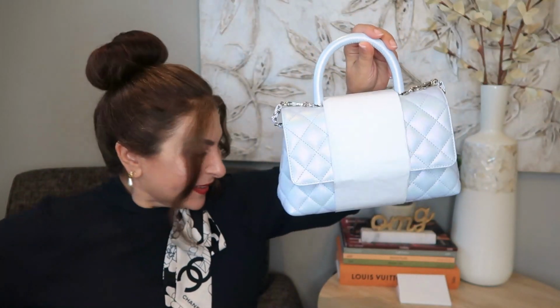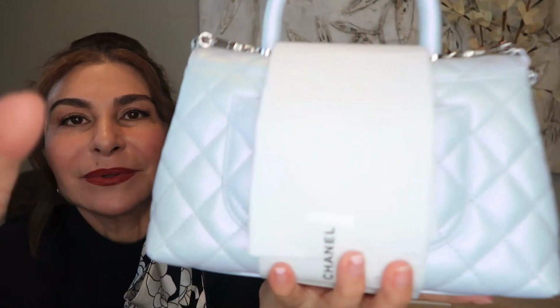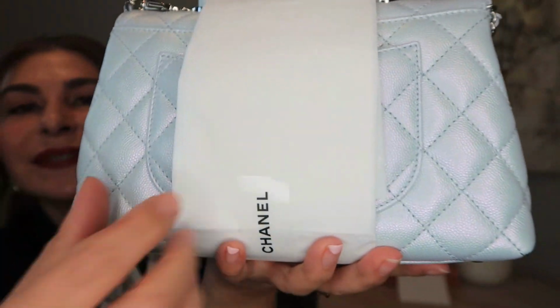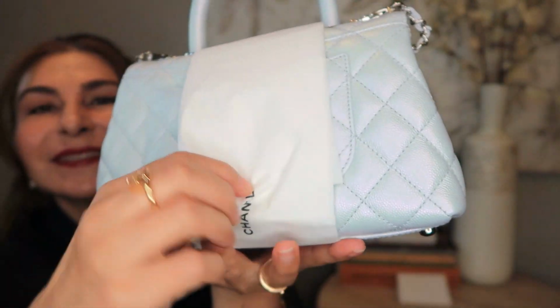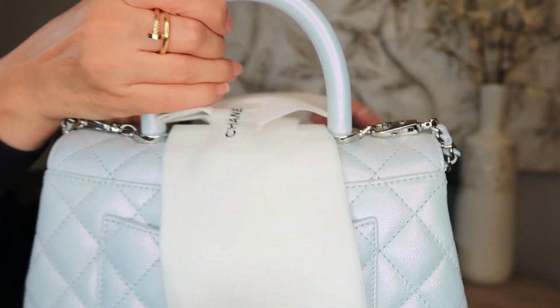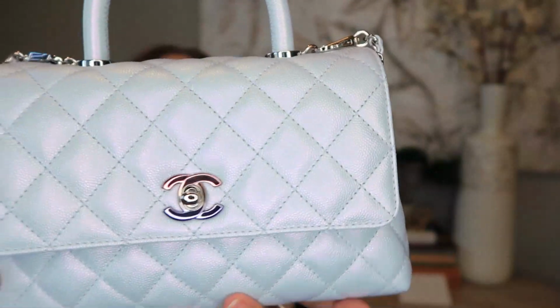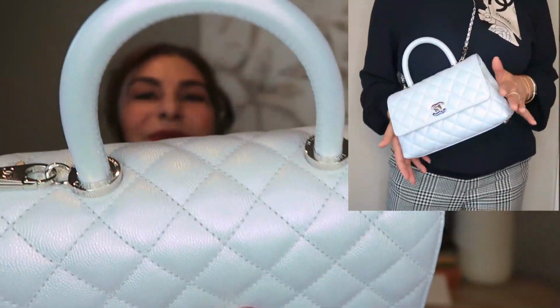And here is the dust bag and the moment of truth. Da da da da, da da da da. Look at this beauty. Oh, let me bring it a little bit closer to the camera so that you can see. Look at this beauty. Oh my goodness, it's really wrapped up. Ta-da! Look at this beauty.